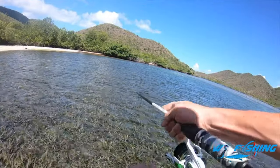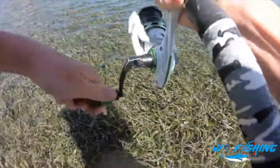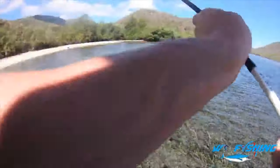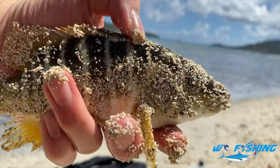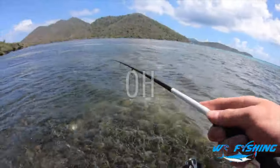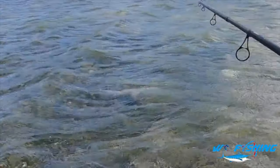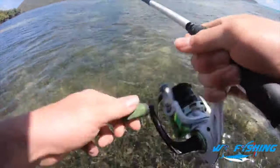Oh, what do we got here? Snapper. Snapper eyes need to be catching today, guys. Schoolmaster and mangrove snapper. I don't know what fish this is. Another schoolmaster. Oh, shark right here. I don't know if you guys see that. There's a little shark right over here. I think that was a shark.